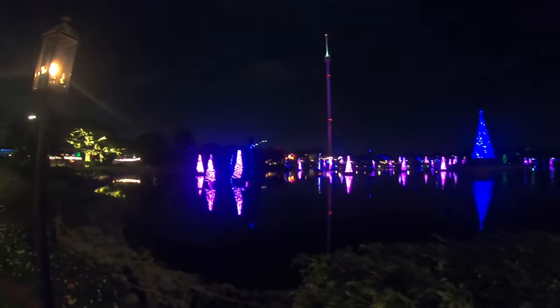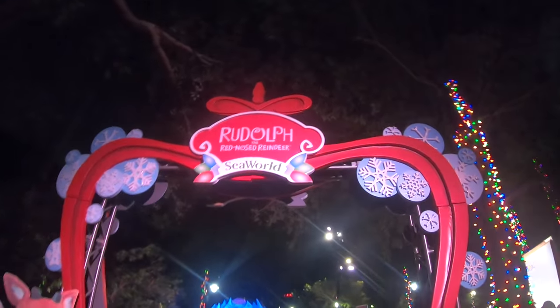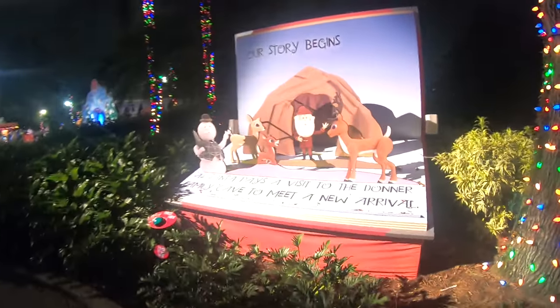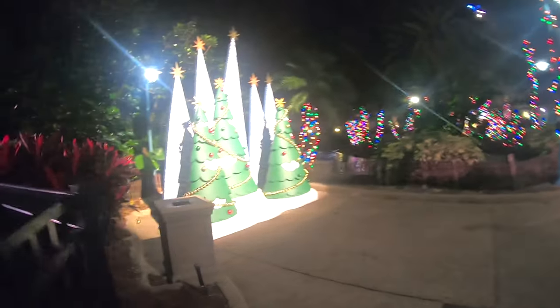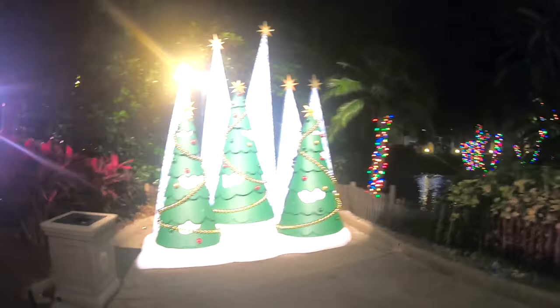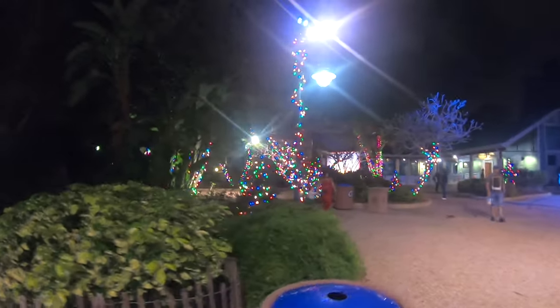So I wanted to show you this real quick before we move on. I'll catch up with you guys in a little bit. Now I wanted to show you guys this. This is Rudolph the Red-Nosed Reindeer. He's here at SeaWorld. It's pretty cool. I've seen this before. We got a photo up here with the trees. And everything here is decorated. It's pretty cool.